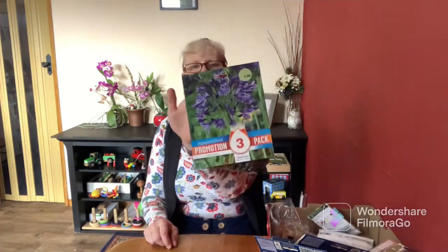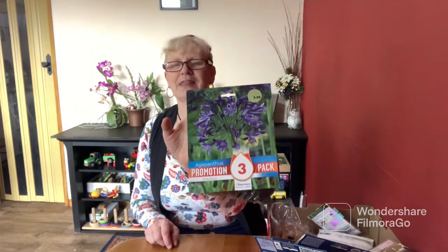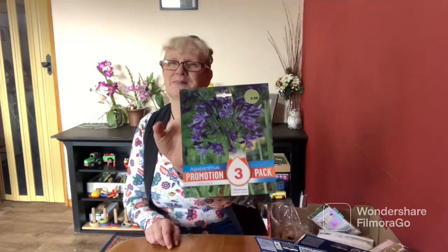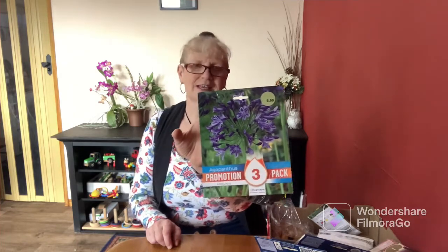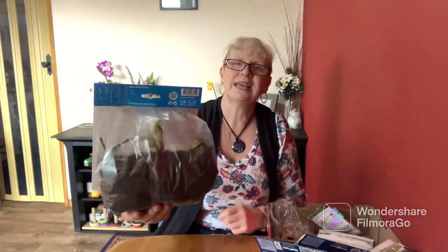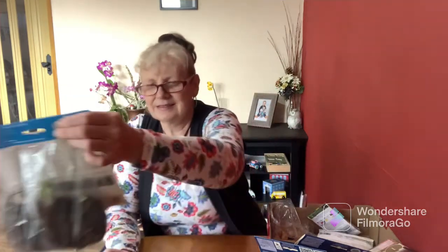One I can remember the name of is the Agapanthus. This is an Agapanthus africanus. I might forget the africanus bit, but I'll remember it's an Agapanthus. There are 3 in this pack and they're already starting to grow. So I'm going to need to get them planted up into pots at least pretty soon. I'm planning to start my various dahlia tubers off in pots.